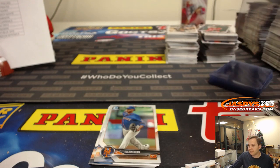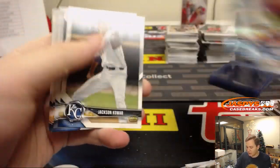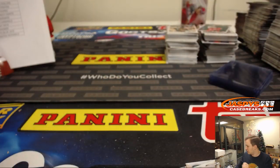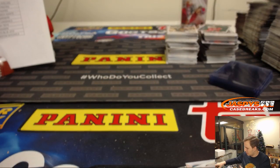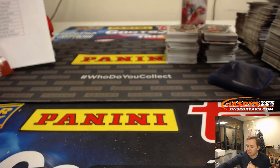Rich Schmidt. Parker Meadows, number 499. Nice. Tigers did well. A couple refractor autos. Plus, you got them at an even sweeter deal. Price got lowered.